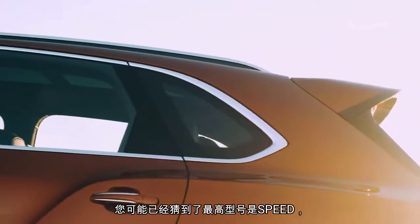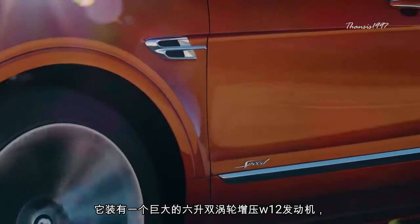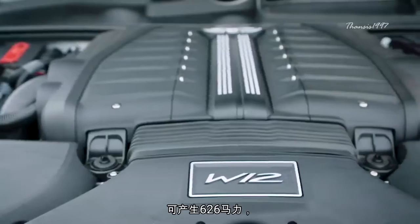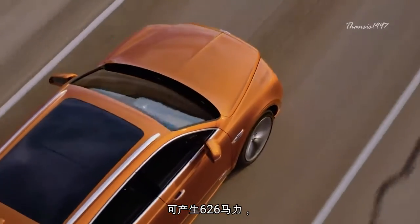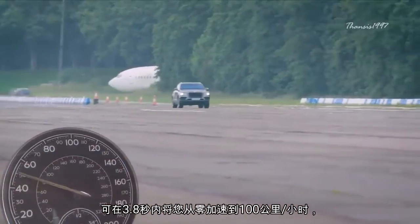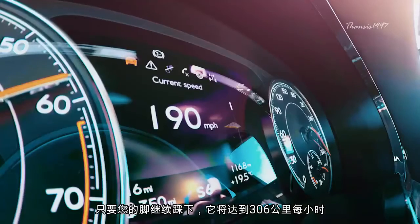As you've probably guessed, the top range is Speed, and it packs an enormous 6-liter twin-turbocharged W12 engine to generate 626 horsepower. It takes you from 0 to 60 miles per hour in 3.8 seconds. Keep your foot down, and it'll go 190 miles an hour.